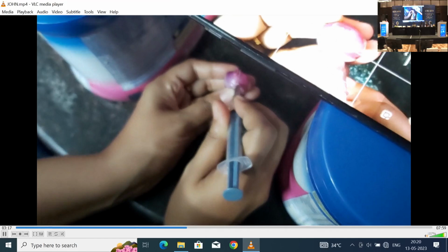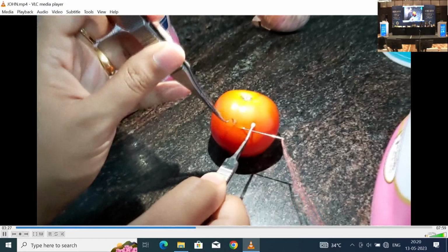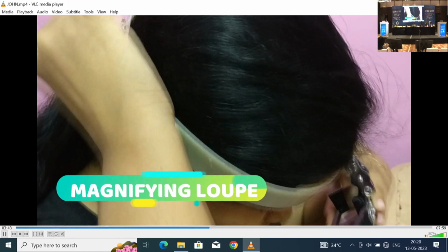A tomato with needle and thread can be used to practice superior rectus bridle sutures. SICS tunnel can be practiced on the boiled egg using a crescent blade, even a side port, and also a keratometry. If you have a magnifying loupe, you can use that instead of the smartphone microscope. Make a cystotome by bending a 26 gauge needle.